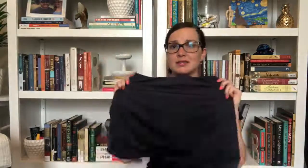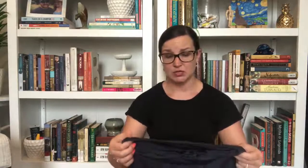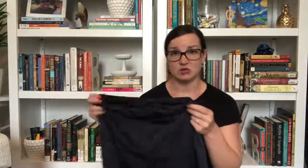So I've been wearing this a lot. I've already worn it maybe 5 or 6 times, and it has been great. The material is really nice and breathable. It's like a nice workout material. And yeah, I have no complaints.